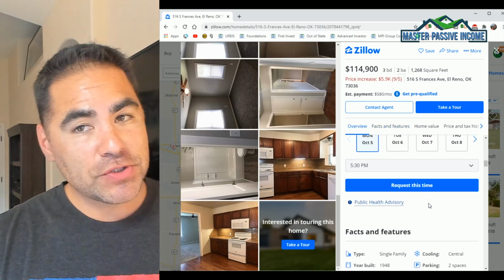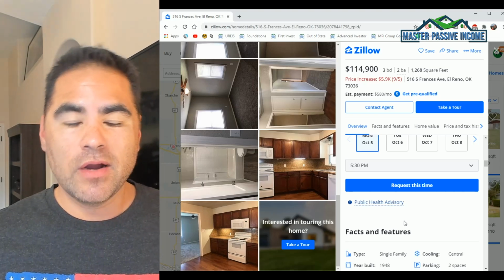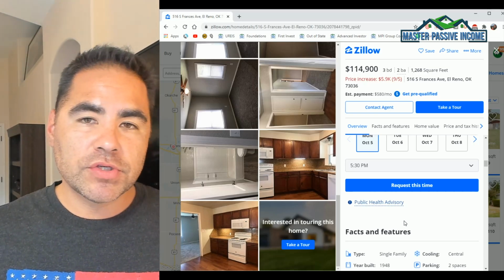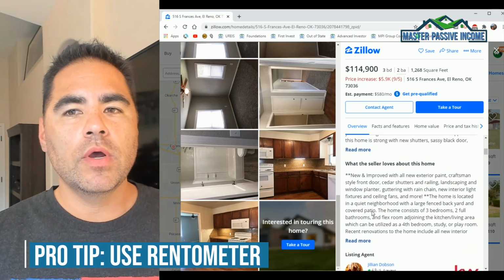Now, here is another huge pro tip. When you don't see the rents on here, you can do a bunch of things, but you can go to other services. Rentometer is really, really good. They're much more thorough.